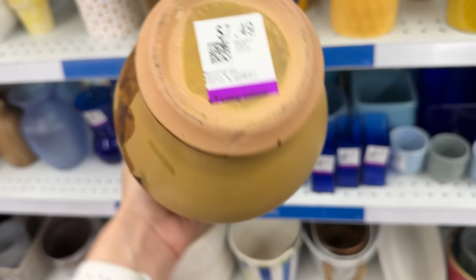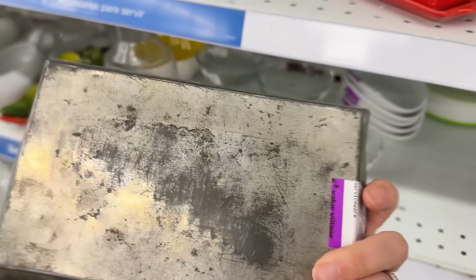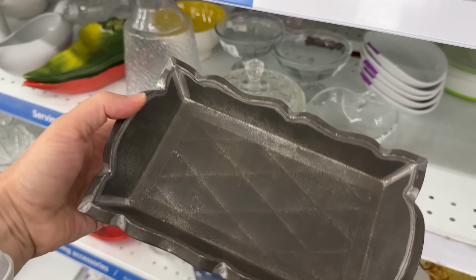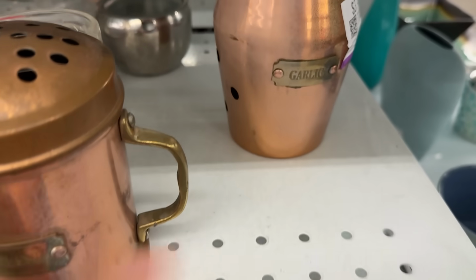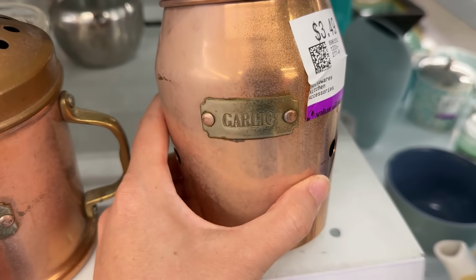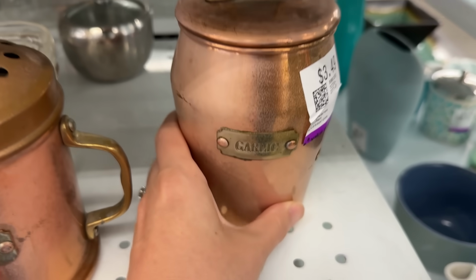It's killing me. I don't pick up a lot of pewter things, but this is a very interesting shaped little tray. It's $2.99. I'm definitely gonna get it. So I will see these copper and brass pieces out and about on occasion. I just never know if I should be picking them up. So if you guys sell these, let me know.